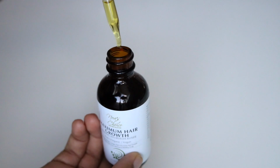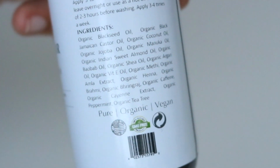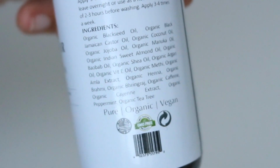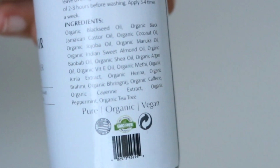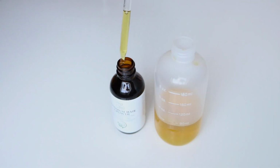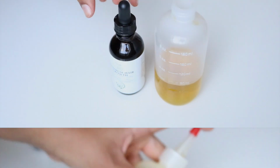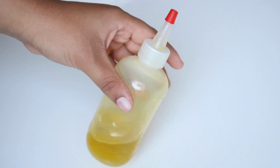And you know, keeping the ingredient list in my mind, these claims are probably 100% correct because this is pure, organic, and vegan. So as you can see, there are a lot of different oils in this product, which means I don't have to buy them all separately, which is great, okay? This is like an organic, Ayurvedic, concentrated, all-in-one oil that comes with a lot of great benefits. So I'm really excited to treat my dry scalp and flakiness with this.